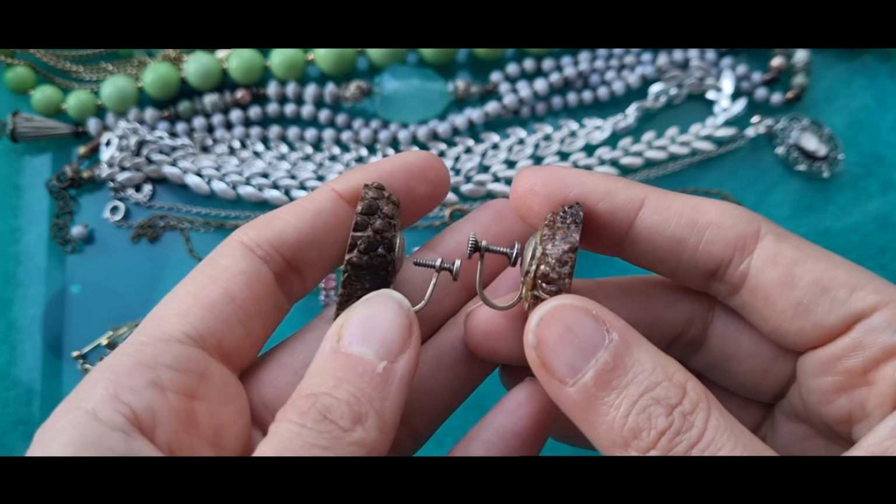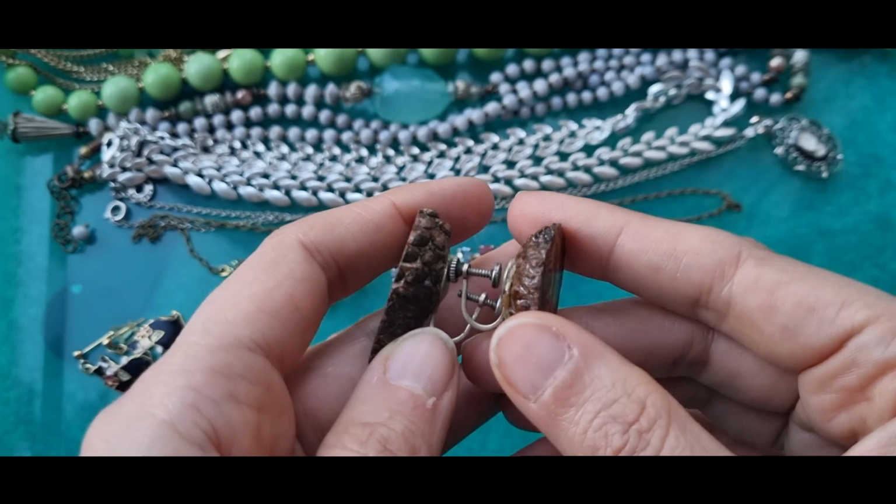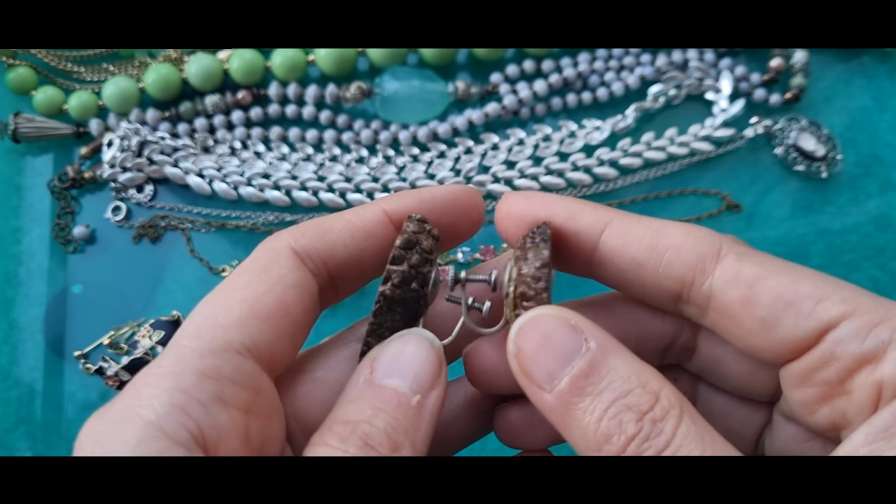Yeah, he is watching. He's trying to see when he can attack the jewelry.